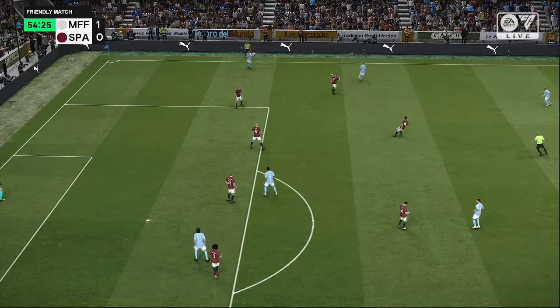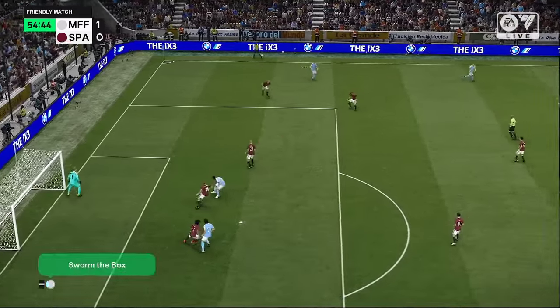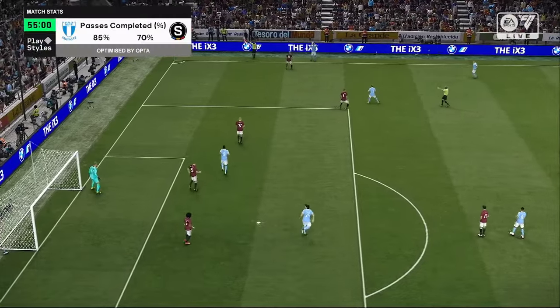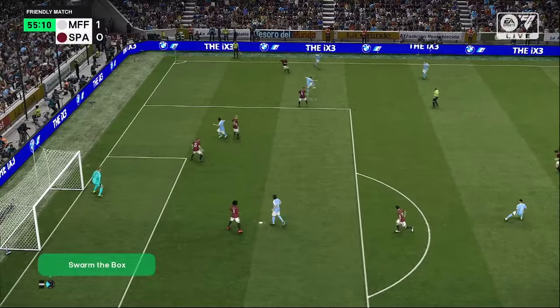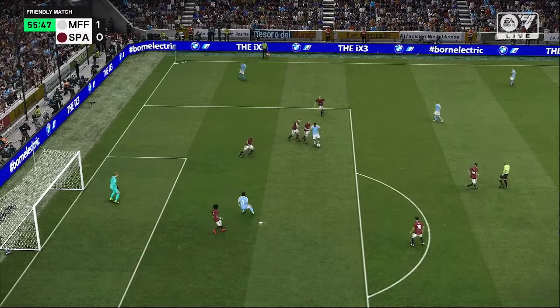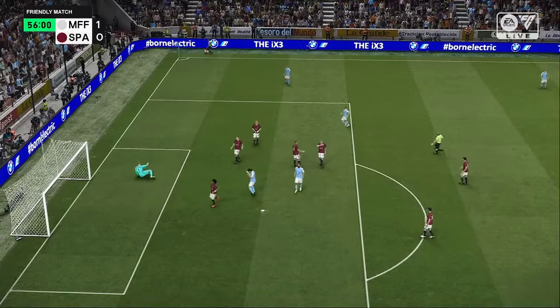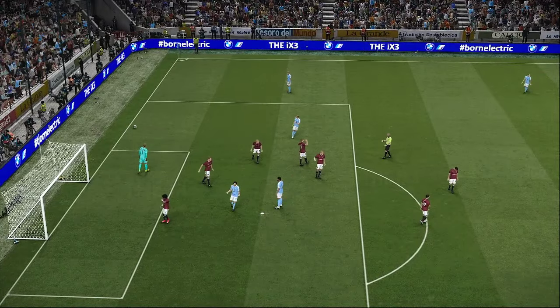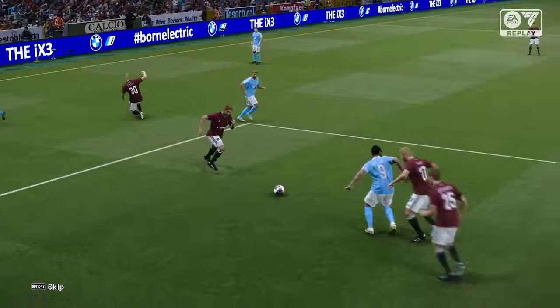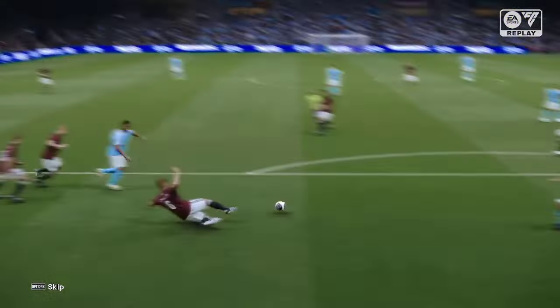Tinnerholm. It's run loose here. That'll be a throw-in. He's got the shot away! Oh, just lacked a decent finish. Oh, no, that was a chance. What a chance.